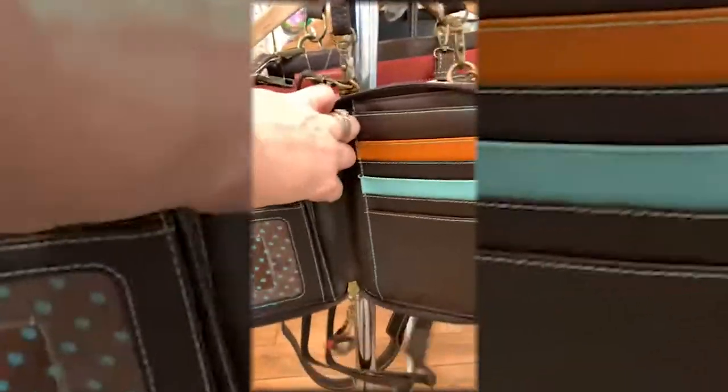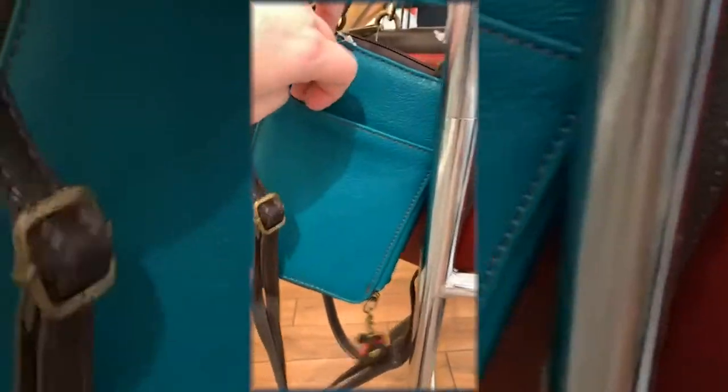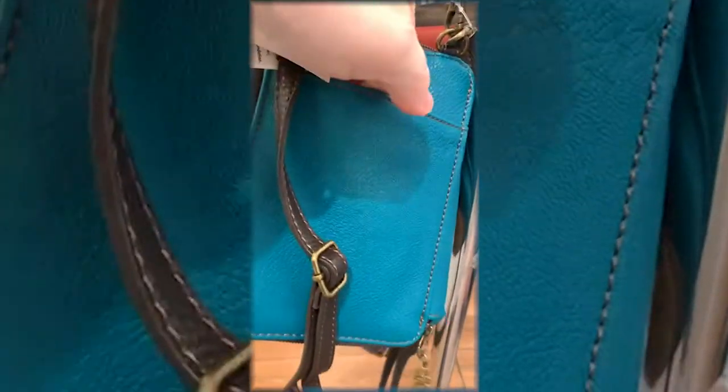And it has a pouch there that zips, and it has a pouch over here that doesn't zip. And then it has this deep pocket here that stretches out, big enough for a big cell phone to fit in.